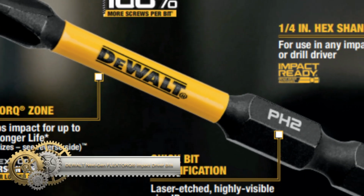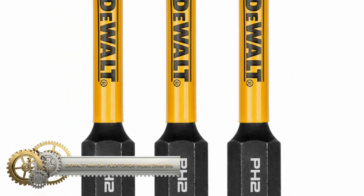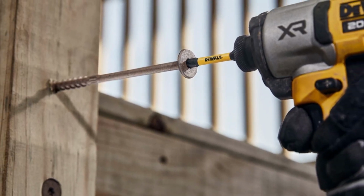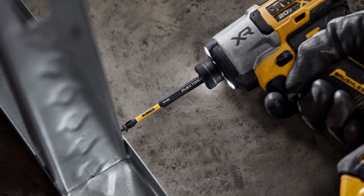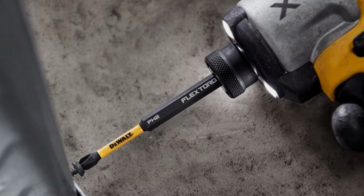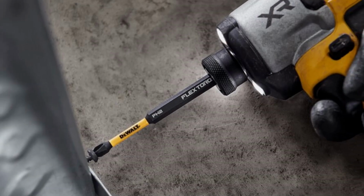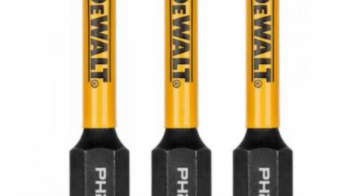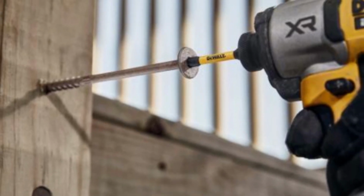The DEWALT Next Gen FLEXTORQ impact driver bits are engineered for durability and performance. With a redesigned tip geometry for a precise fit, they reduce cam out and damage to screw heads. The extended FLEXTORQ zone absorbs impact, prolonging the bit's life. The bits are CNC machined for precision and have laser etched size markings for easy identification. The magnetic screw lock sleeve minimizes drops and wobbles. Available in various sets including 32-piece, 40-piece, and 60-piece, they come with a variety of bits such as Phillips, Pozi, slotted, and Torx. Overall, these impact driver bits are ideal for reliable and precise performance in impact driving applications.